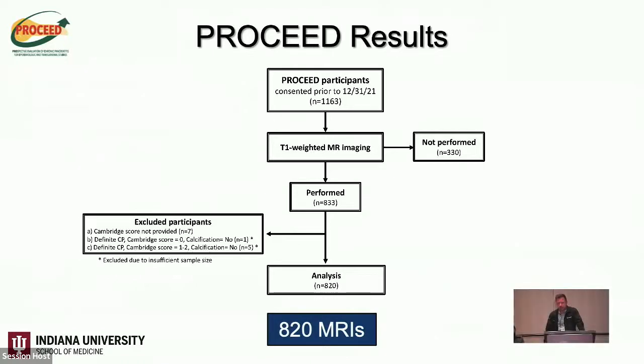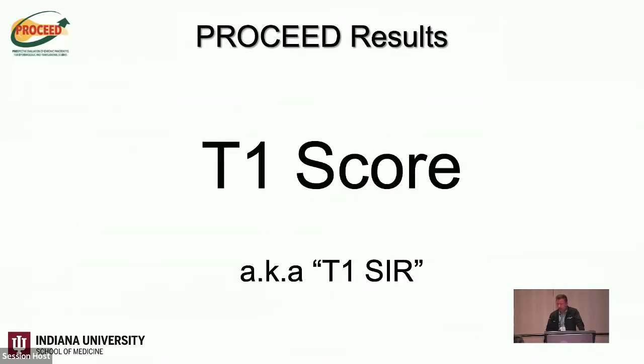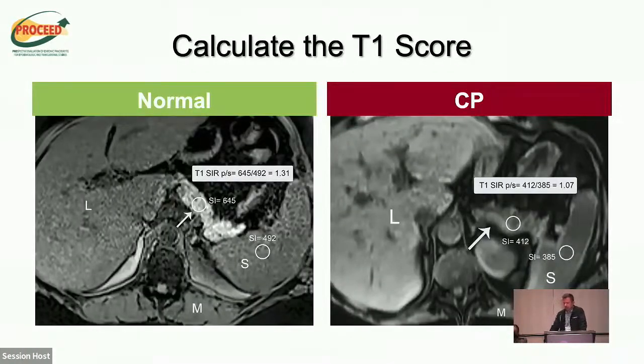One of the things that I've done in this consortium was to look into the MRI studies as an ancillary study for the PROCEED. Out of 1,163 MRIs, we collected 820 MRIs and published the results. One of the things that I want to talk about is the T1 score, also known as the T1 signal intensity ratio. It can be very simply summarized on these two images. On the left is a normal pancreas. If you notice, the pancreas on this image is very bright, and this is not a contrast-enhanced image. The normal pancreas shows a very bright signal on T1-weighted images.